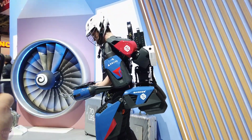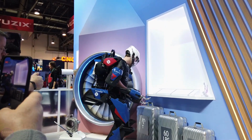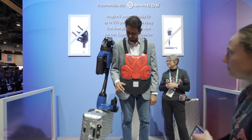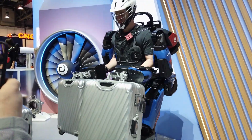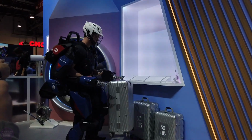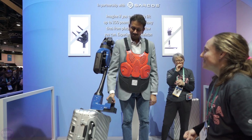At CES 2020, a Robotics company unveiled the unique Guardian XO exoskeleton in collaboration with Delta Airlines. This innovative suit was designed to enhance the physical abilities of workers, especially in industries requiring heavy manual labor, such as air transportation. The Guardian XO is the world's first full-body battery-powered exoskeleton, allowing the operator to lift 90 kilograms without fatigue or strain. During the CES presentation, the exoskeleton was showcased in an impressive demonstration where the operator effortlessly lifted 68-kilogram suitcases and even performed dance moves showcasing its agility.